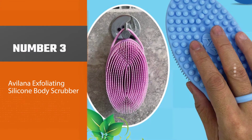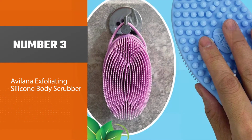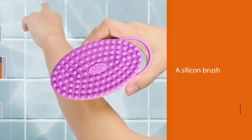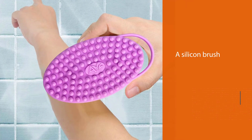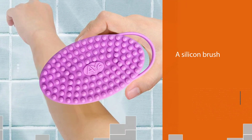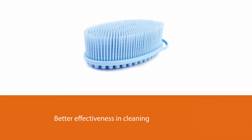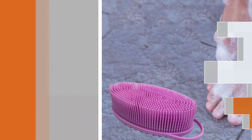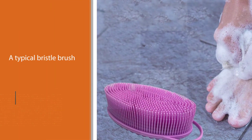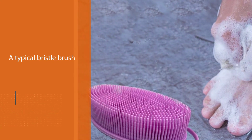Number 3: Avilana Exfoliating Silicone Body Scrubber. Here is a product made out of silicone. That's because a silicone brush, such as this product, is more effective in cleaning and exfoliating the body compared to using a washcloth, your hand, or even a typical bristle brush. A brush made of silicone is soft, and it's a safe material to be used on the skin as an exfoliation tool. It is easy to wash, and by rubbing it on your skin, you stimulate blood circulation.